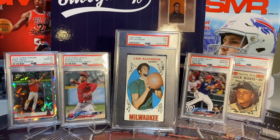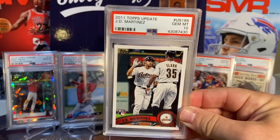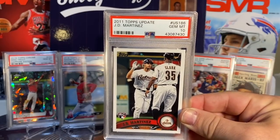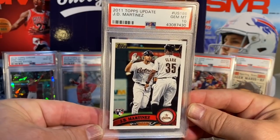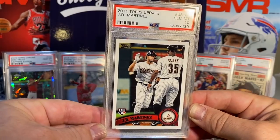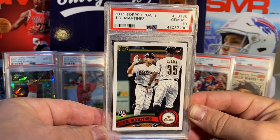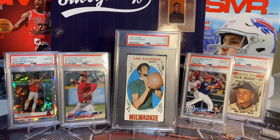Card going up, much more of a low-end card, but a JD Martinez 2011 Topps Update, going for about $20 in February, now in April going for $41. That is a 105% increase. JD Martinez is having a really good year so far for Boston. I know it's really early in the season, but I think he's behind Nick Castellanos, the number 2 player according to Fantasy Baseball. And of course, like I said, really early in the season.